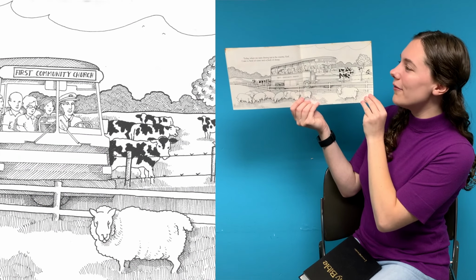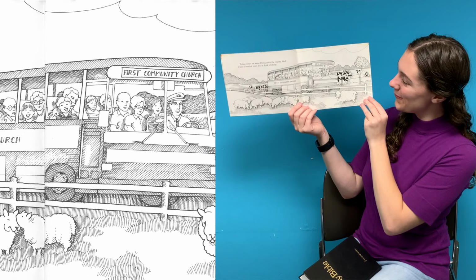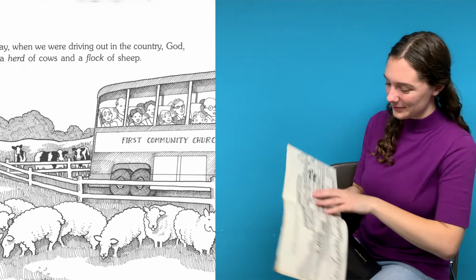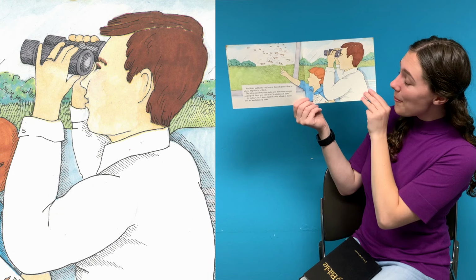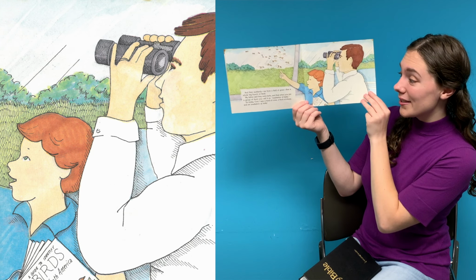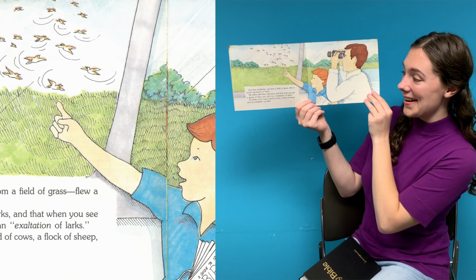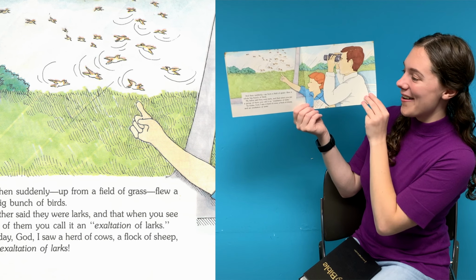Today, when we were driving out in the country, God, I saw a herd of cows and a flock of sheep. There's the herd of cows and the flock of sheep. And then suddenly up from a field of grass flew a whole big bunch of birds. My father said they were larks. And when you see a group of larks, you call it an exaltation of larks. So today, God, I saw a herd of cows, a flock of sheep, and an exaltation of larks.